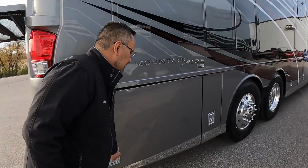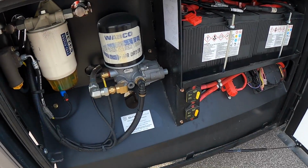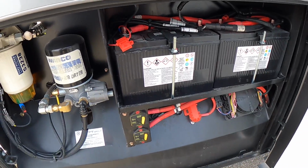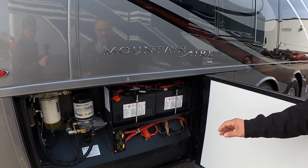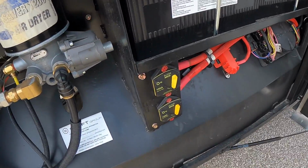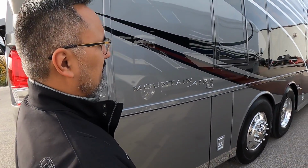All right, so coming across here, this is going to be the Spartan Workbench. What makes this nice is they really make this customer friendly and tech friendly. So really easy for a technician to get in here, change out the air dryer, your fuel separator, your fuses. Got your chassis batteries here, some disconnects for the coach. One of the nice things on this is just their attention to detail.